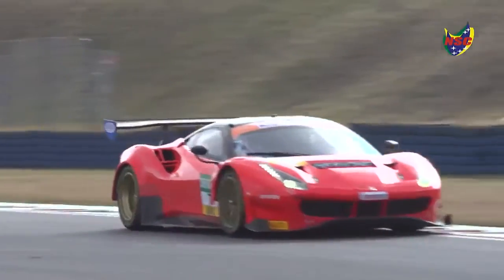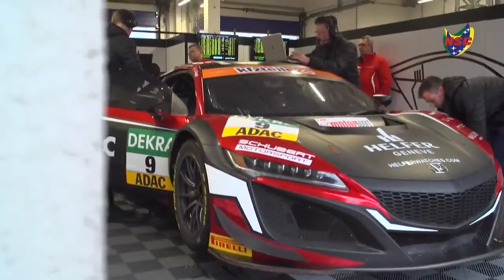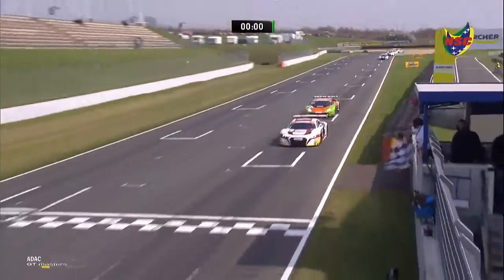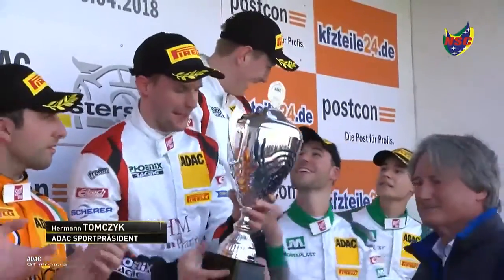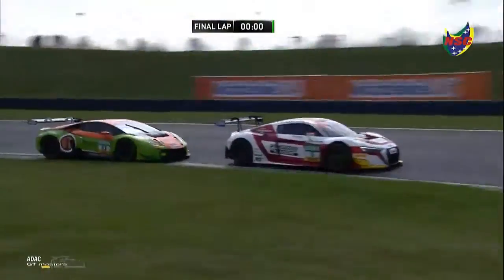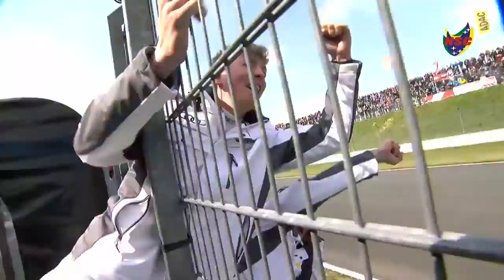Two new brands. Ferrari is back. Honda is new. We have big names in the driver's squad with high quality like Timo Scheider and Timo Bernhard, former champions of DTM and WEC. First race, first surprise. The rookie duo Max Hofer and Philip Ellis beat the experienced drivers of the series to victory in the Audi R8 LMS from Phoenix Racing.